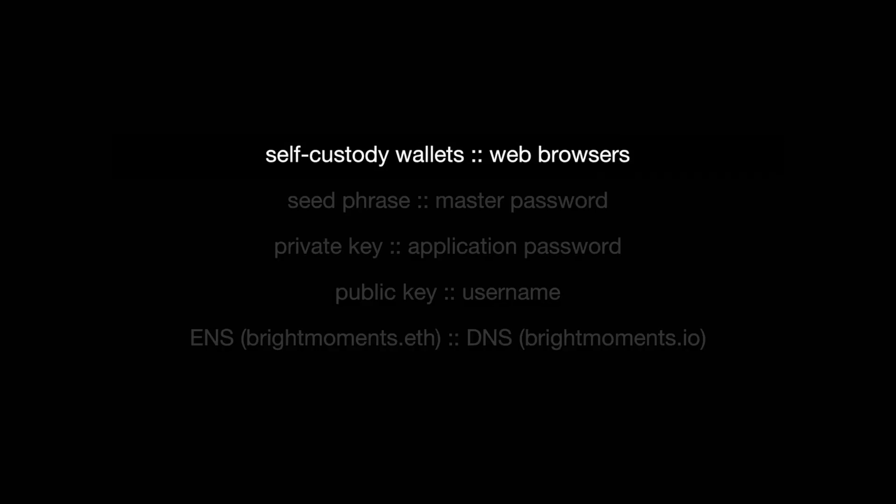As I mentioned, we really think that self-custody wallets are the modern equivalent of a web browser. You can think about different blockchains as different web pages that you can access. And this wallet is really the first step. Maybe you remember the first time you installed a web browser. Probably someone mailed you a DVD and you put it on your computer. This is a little bit of where we are in that journey right now on the adoption curve.